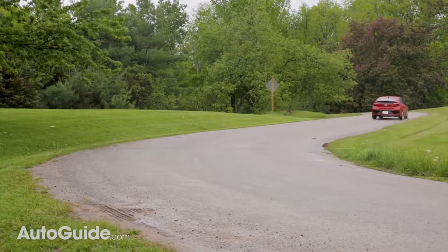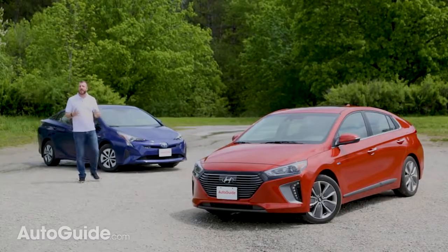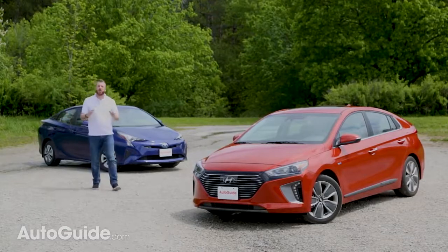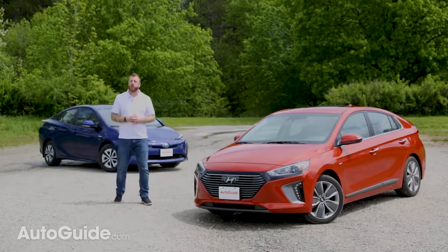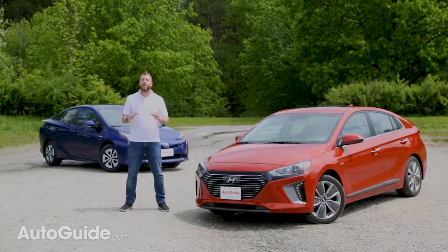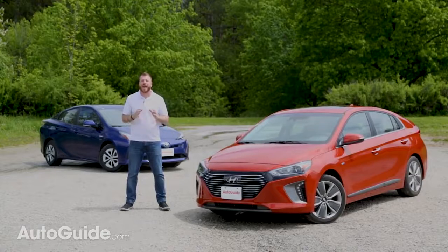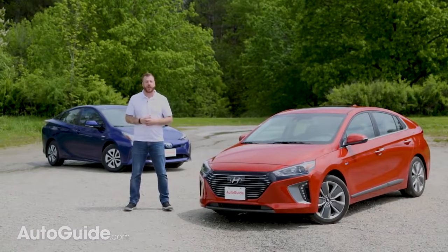So the Hyundai Ioniq Hybrid probably isn't going to pry many Prius fans out of their favorite Toyota, and that's totally understandable. It's got a cult-like following for a pretty good reason, and it's only one that's gotten better with age. But if it were my money, I'd take the Ioniq any day. It's cheaper, better looking, and just a little easier to live with.